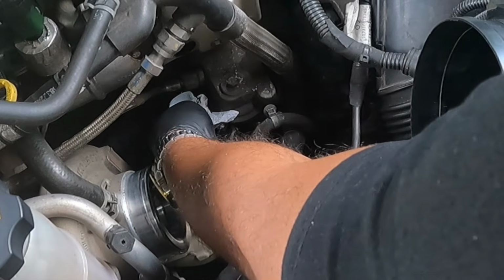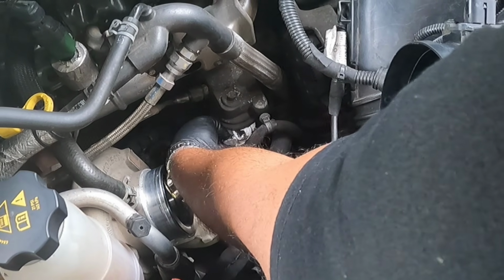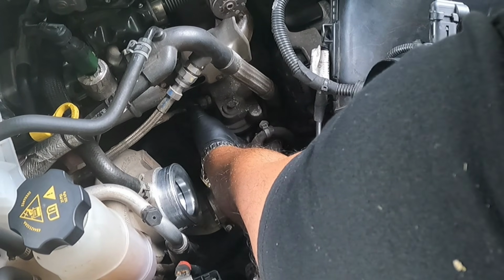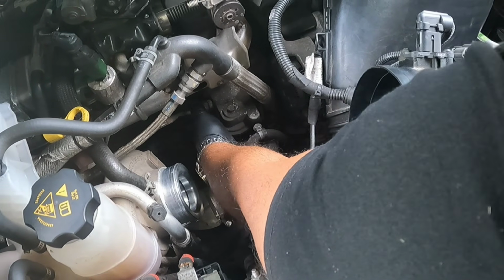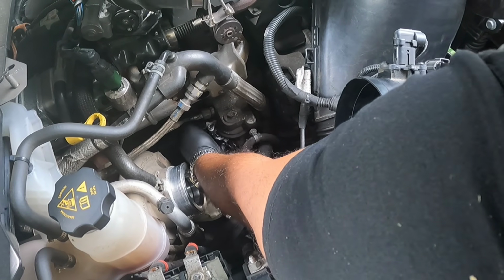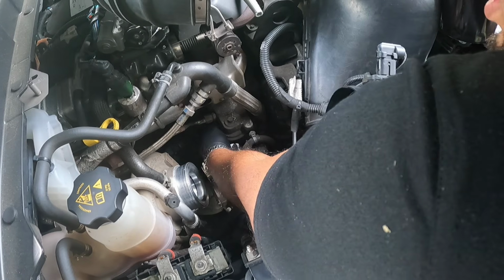All right, guys. So now that came out with ease. Now, guys, that filter holds approximately 1 full quart. And what we're going to do now, I'm taking some paper towel, wiping down the mounting plate here, and make sure that spindle is also tight.